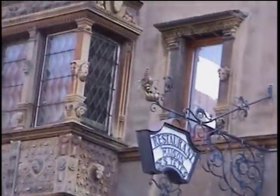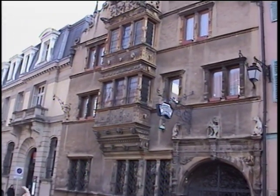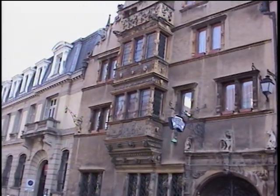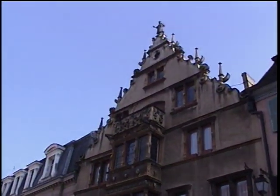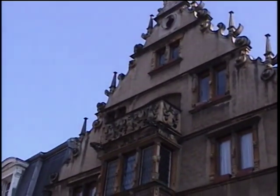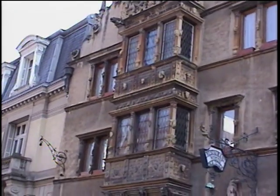Of heads because there are more than 100 heads sculpted on the facade. Wow. And this house is built with stone, and in the Middle Ages that was very rare because it was very expensive. That was for rich people like, for instance, merchants or knights.